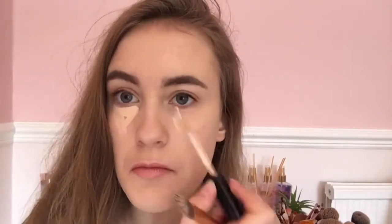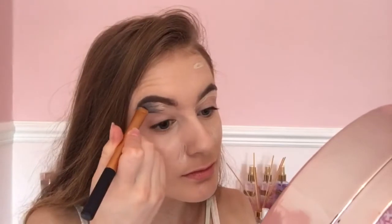Now for my under eyes, I use my NYX concealer in the shade Porcelain because yes, I am as pale as anything. I'm just going to put this under my eyes and then I will blend it out. I will use my 17 concealer in the shade Extra Fair and I'll put it under my eyebrows and on any imperfections which I have on my face.